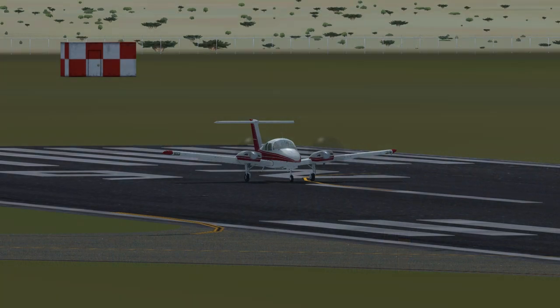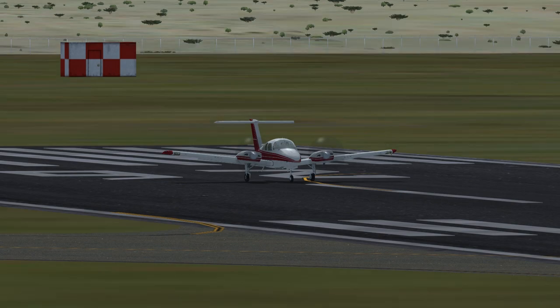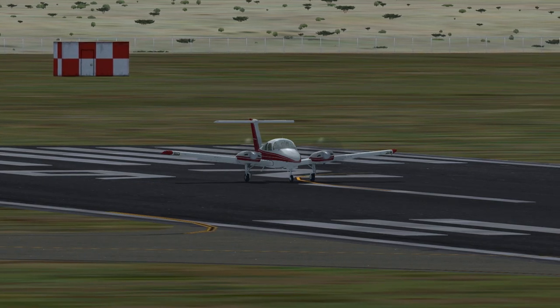Beech November 79 Mike to Jackson Tower. Roger. Departure frequency is 132.400. Cleared for northeast departure. Squawk 1232.